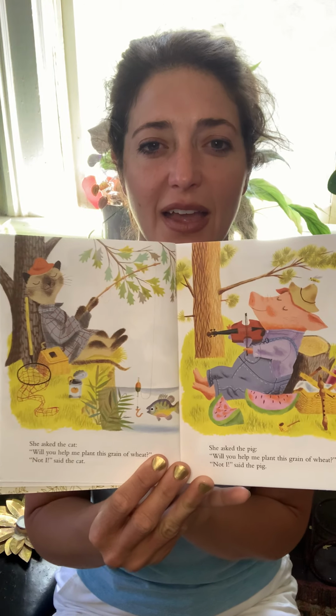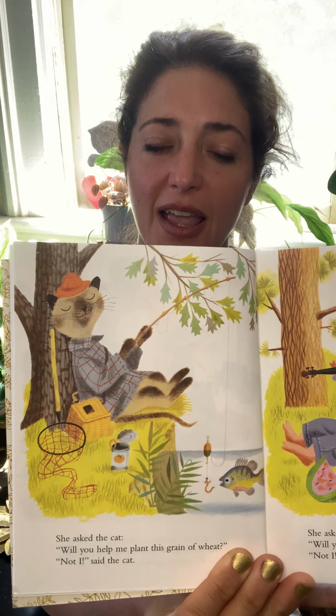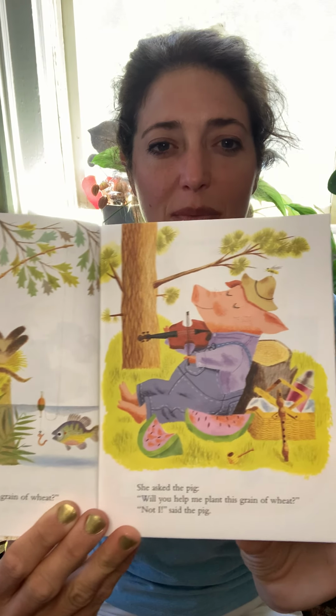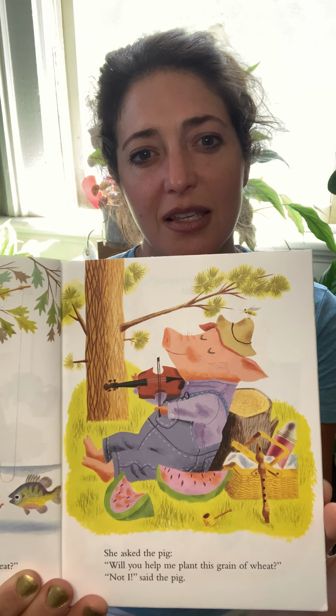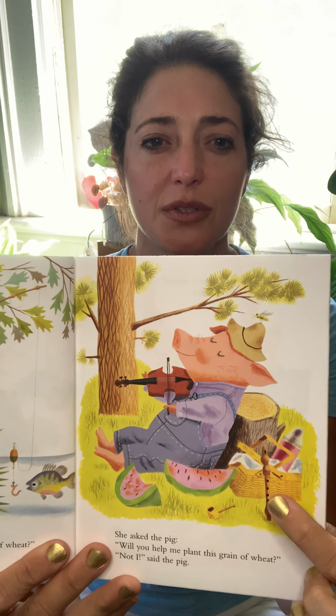So here's the cat, and the cat is fishing and laying against the tree, perhaps a little too busy to be planting. And here is the pig eating a snack and playing the fiddle or violin. Oh, also has a flute or a lute. Then I will plant it myself, said the little red hen, and she did.